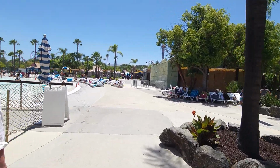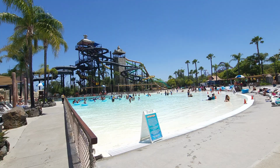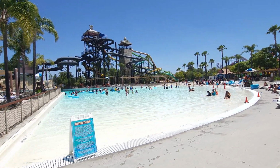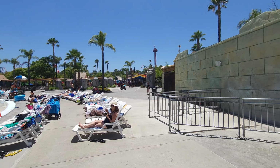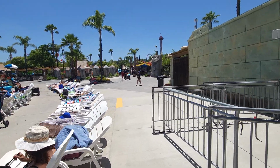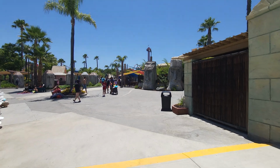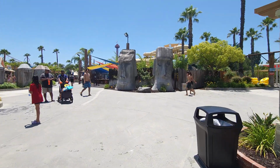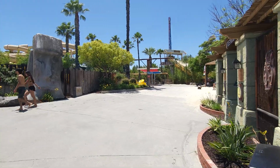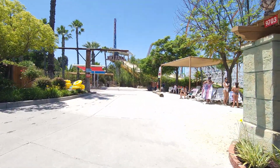So let's head out this way. That looks like a pretty nice tower. You got all the different ones going through there. Now, have you been to Hurricane Harbor, LA? Let me know what you think of it. It looks pretty nice so far. Nothing really knocked my socks off, but over here is Tiki Falls with the Bamboo Racer in the background.